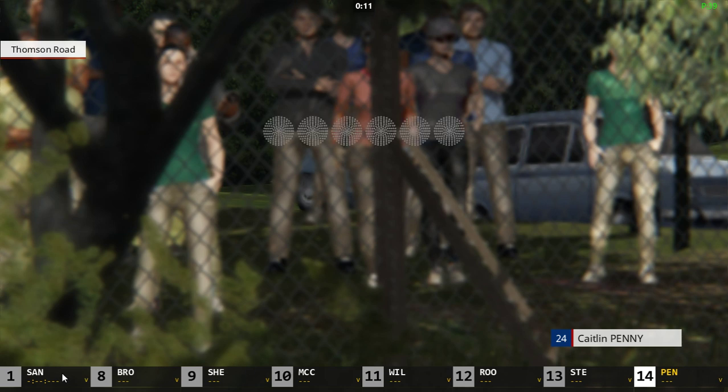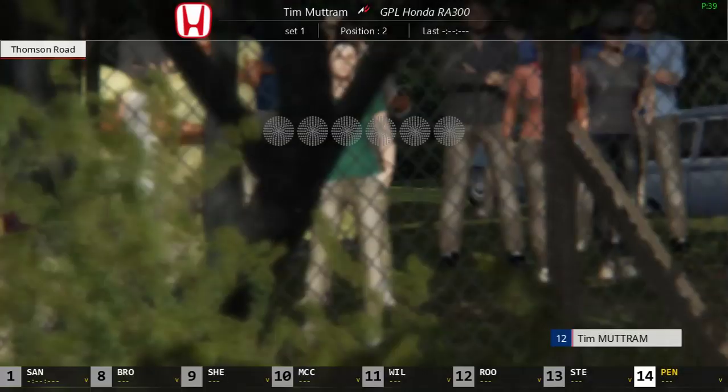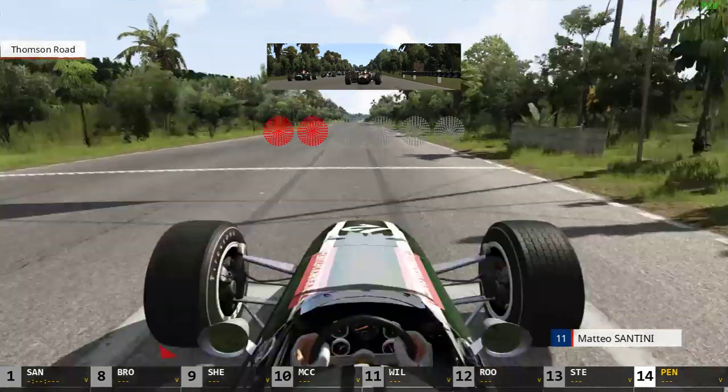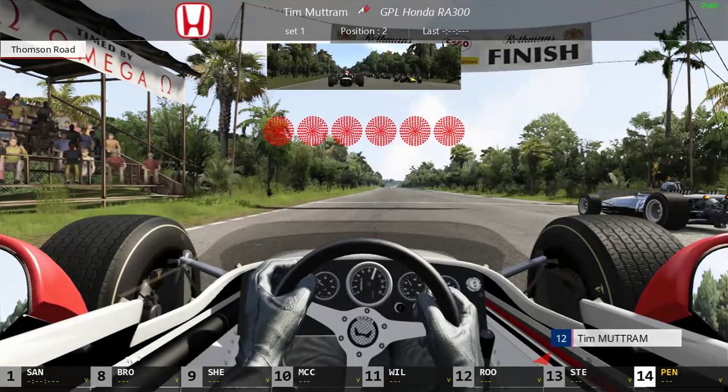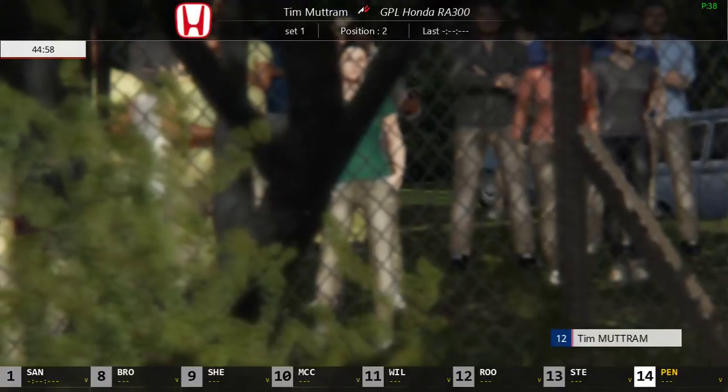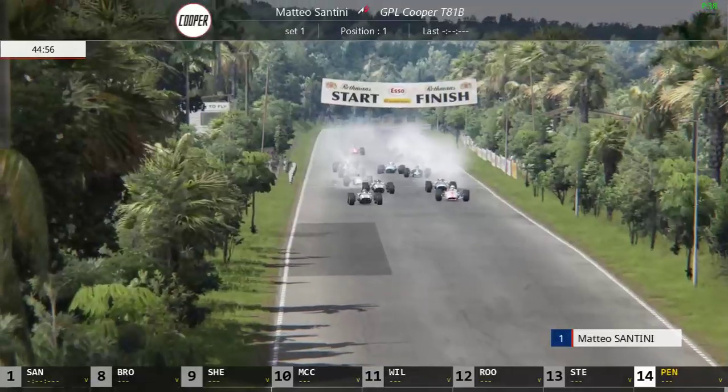So the race is about to get underway, and I can't find the drivers. That's a bit worrying. Let's watch it from this angle instead. The lights are coming on. It's Santini on pole in the Cooper, followed by Muttram in the Honda. Go, go, go! And away they head from the front of the grid.